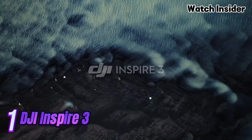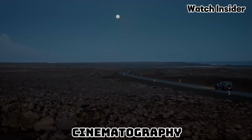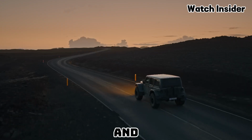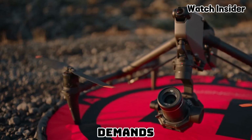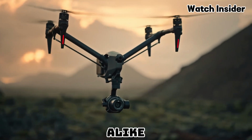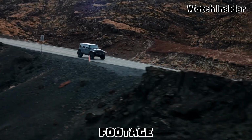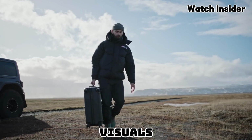Number 1. Introducing the DJI Inspire 3, the ultimate aerial cinematography tool designed to elevate your creativity to new heights. With its cutting-edge technology and unrivaled performance, the Inspire 3 is crafted to meet the demands of professional filmmakers, photographers, and enthusiasts alike. Equipped with an advanced 6K camera, the Inspire 3 captures breathtakingly detailed footage, allowing you to unleash your artistic vision and deliver stunning visuals.